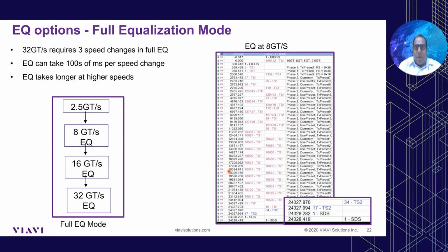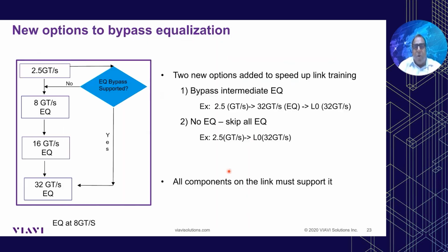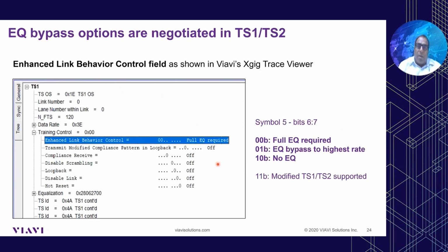Another thing is whether you go through the full equalization or skip it and go from Gen 1 to Gen 5. If you go through the full equalization, EQ can take hundreds of milliseconds per speed change, right? What Gen 5 gives you is the ability to bypass it: you can go from Gen 1 right away to Gen 5 with no EQ, and it skips all the equalization at the rest of the speeds. EQ bypass options are negotiated using the TS1 and TS2, and those particular bits are here, as you can see in this slide.